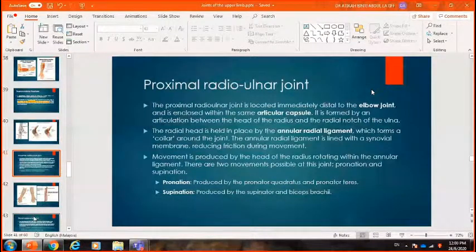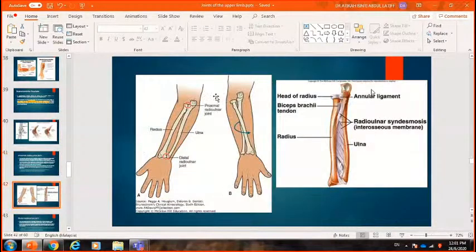So the next joint. Okay, so we've talked about the elbow joint. Now we move on to the radio-ulnar joint, which is divided into proximal and distal radio-ulnar joint. Okay, just to show you here, this radio-ulnar joint means it's between the radius and ulna, right? Okay, so proximal means closer to the body, and distal means moving further away. So this is the proximal radio-ulnar joint, and this is the distal radio-ulnar joint.